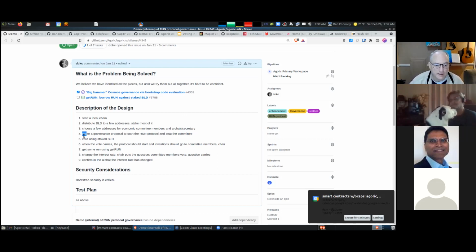Okay. Then we will make a Cosmos level governance proposal to start the run protocol and seat the committee. We'll vote on that Cosmos level proposal using our staked build. When the vote carries, the protocol should start, and invitations should go out to the committee members and the chair. We should get some run using a thing that I don't have integrated yet. Actually, we should change the interest rate. That is, the chair puts the question, the committee members vote, the question carries, and we confirm in the user interface that the interest rate has changed. Or we do something else where we can see the interest rate changing.